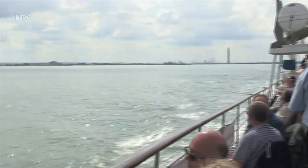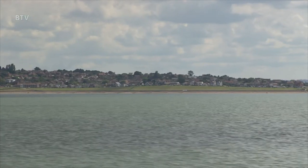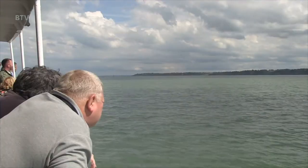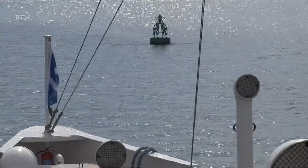It is believed that Balmoral is the largest ship ever to undertake this voyage right round the Isle of Sheppey. We would very much like to undertake the trip again in the future.